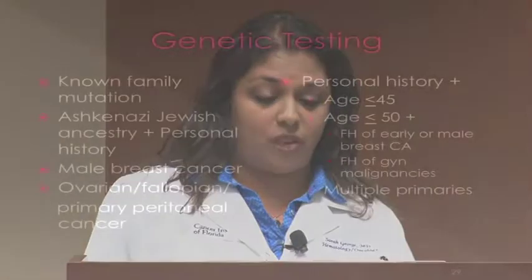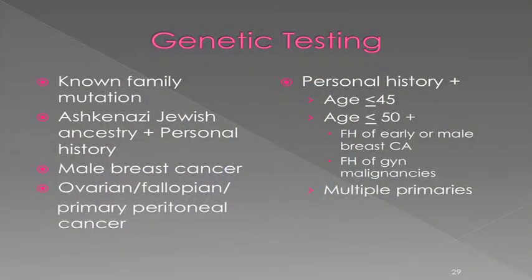So when do we do genetic testing? Well, if we know that a family member has a known family mutation, if you're of the right racial makeup, the Ashkenazi Jews, and you have a personal history, males, certain GYN malignancies, or if you are very young with a personal history of breast cancer, or if you're less than or equal to 50 and you have high-risk situations, they recommend it, or if you have multiple primaries as well.